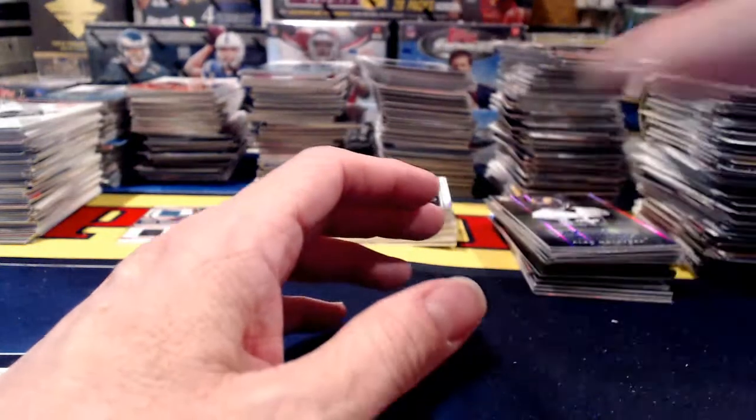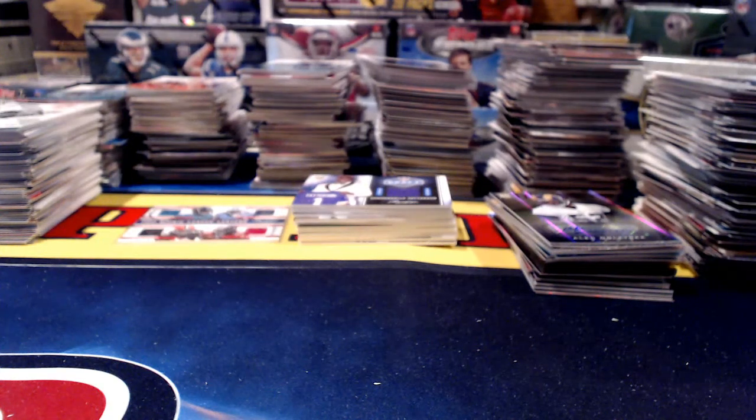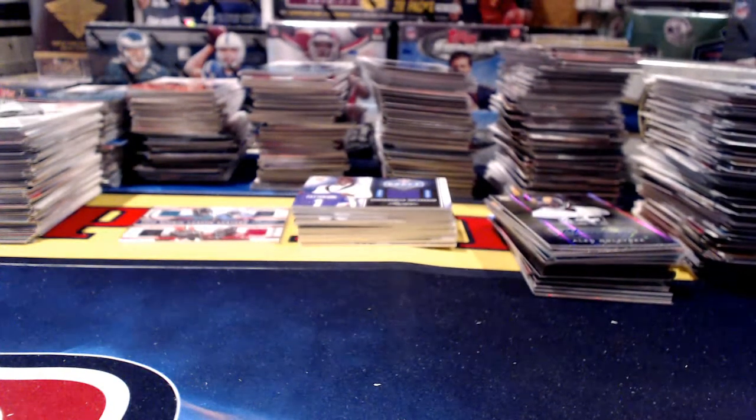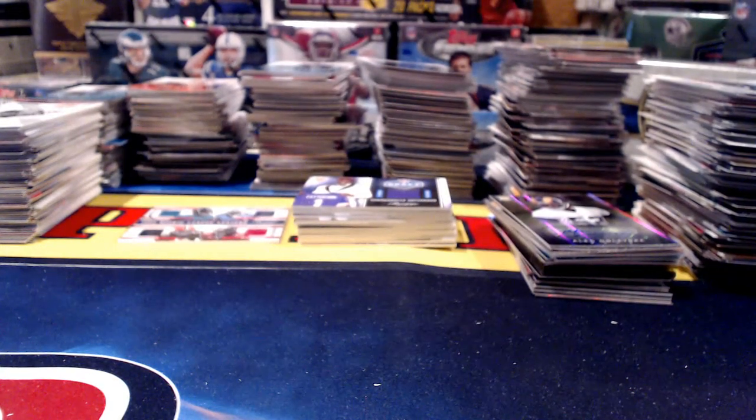So now we have to do our nightly random. Oh, the Sandcastle is a short print. Okay, well, no wonder I had not seen that before, because I literally never remembered seeing that card before in my life. So now I know why. It's a short print. So there you go.